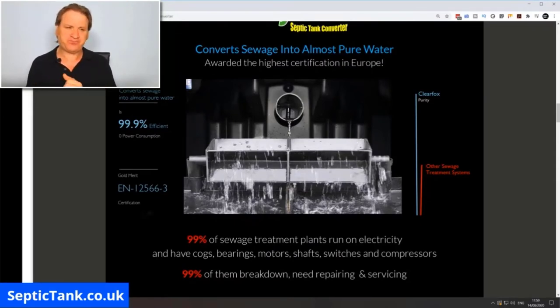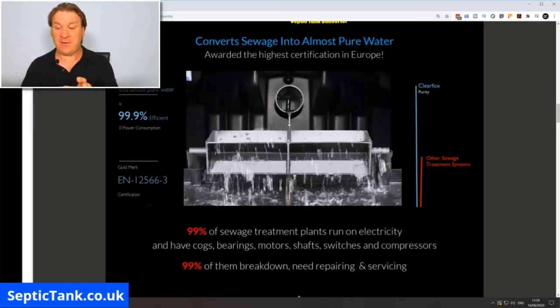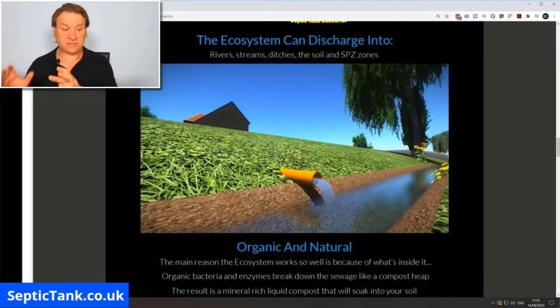Yeah, mineral water. And this particular one, yes, call me biased, but I like this one because it's awarded the highest certification in Europe. So without electricity, you'll convert your sewage into clean, almost pure water, which can go straight into the soil or can go straight into a water course or a ditch. So how do you install these ecosystem septic tank converters? Well, let me show you.